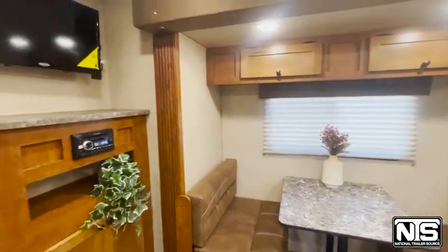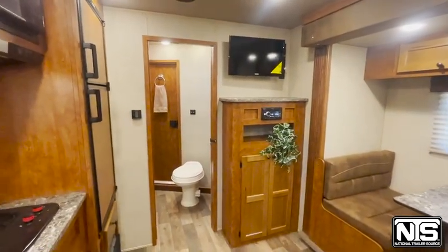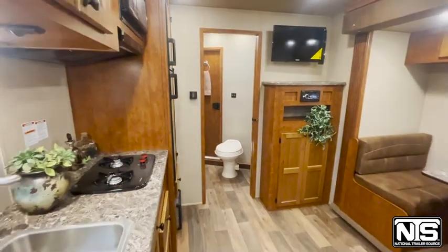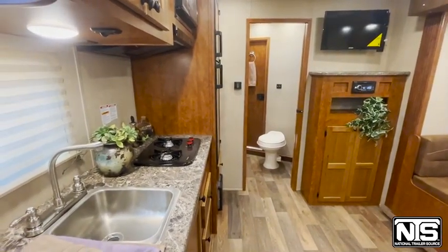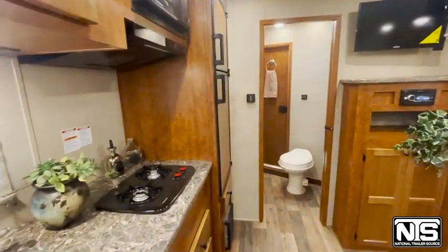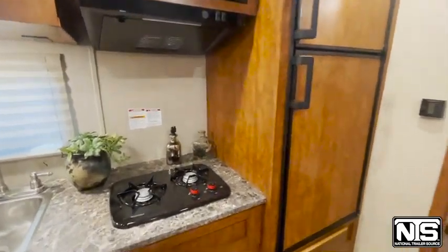And as we pan around, we'll notice that there's TV you can watch from the slide out, the dinette, or up in the bed or on the sofa sleeper with plenty of storage underneath that. And then as you pan over towards the kitchen area, you'll notice it has a full-size fridge, 6.0 Dometic refrigerator. And then to the left of it, the microwave, the vent, and a two burner stove.